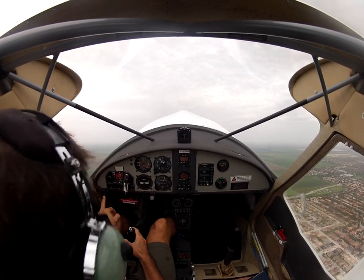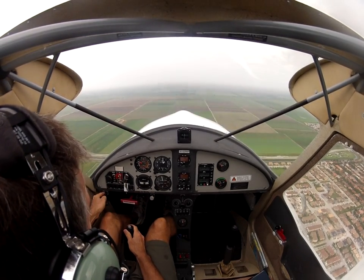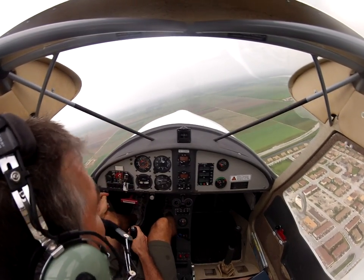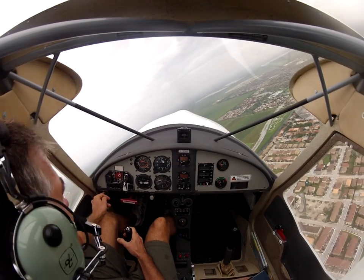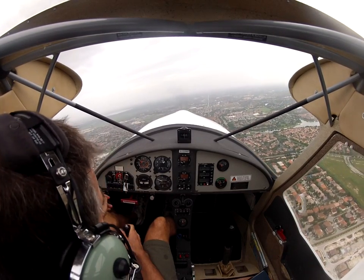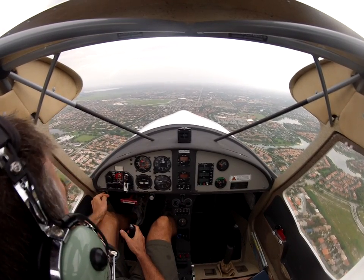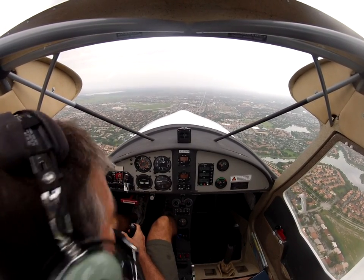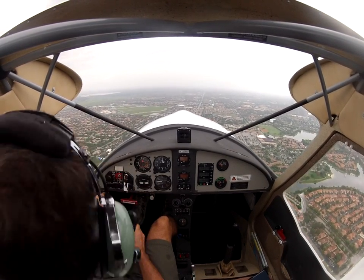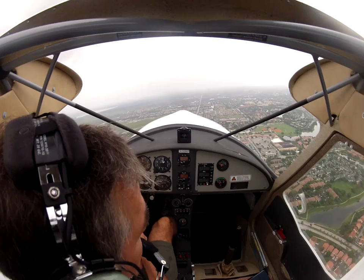So climbing out, 1,300 feet a minute. Getting up to 1,000, which is our pattern altitude. So we set our pitch, our power, turn crosswind. We're beyond the departure end of the runway and we're not following anybody. And airspeed between 70 and 80. And flying our crosswind about a half mile to a mile north.